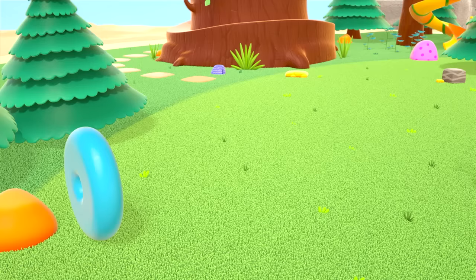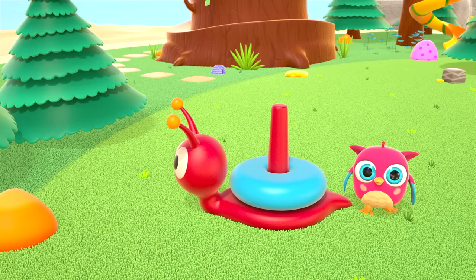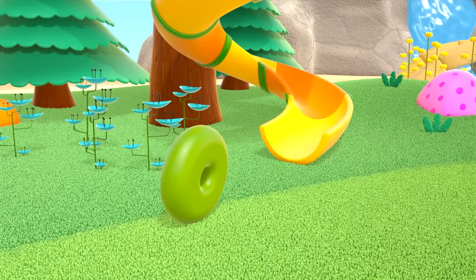Put the ring on the snail. We need two more rings. A green ring is rolling down the slide. I wonder who rolled it.